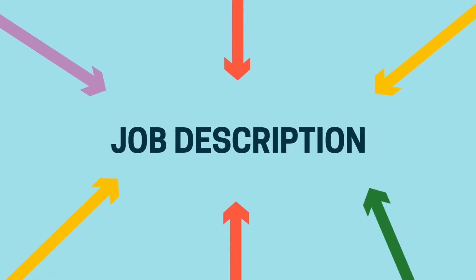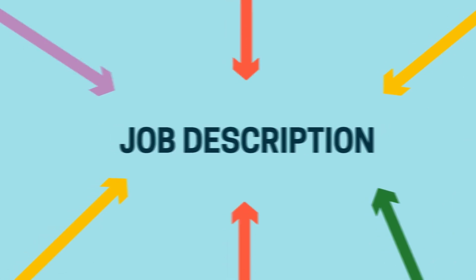What's really, really important is that you link everything back to the job description and the role you're applying for, making it relevant to the role and the employer.